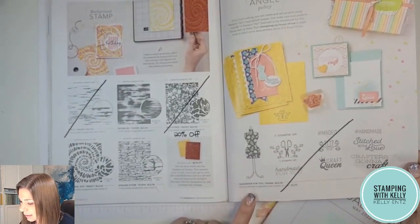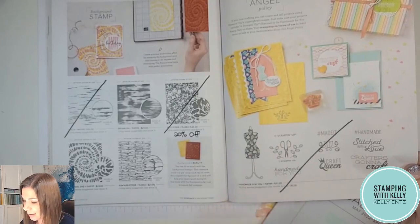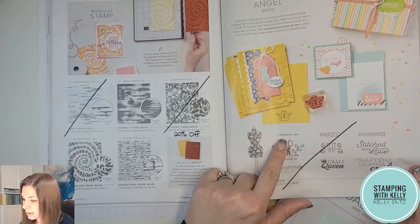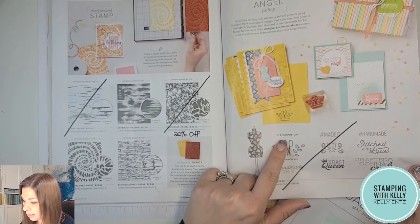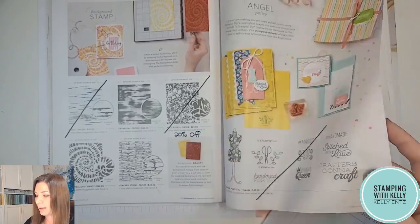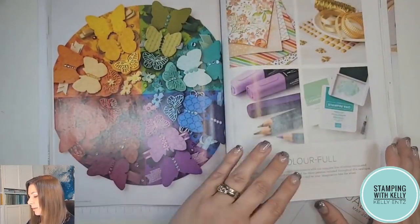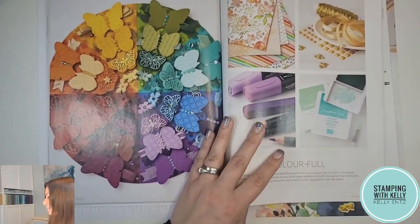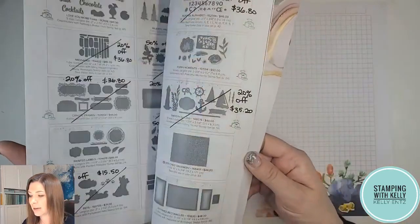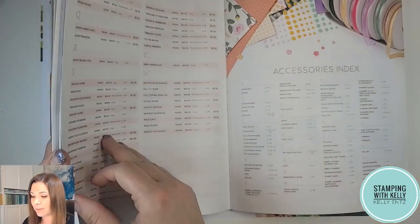On page 119, Handmade for You is also leaving us. This has got the copyright Stampin' Up. So if you plan on selling your stamps or your cards that you make, make sure you have that copyright Stampin' Up so that it fits with the copyright policy. Now, I'm going to skip ahead through this whole section because that was covered in part 1 of the video.